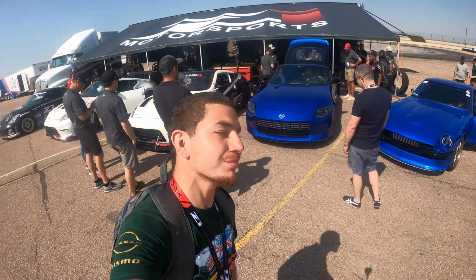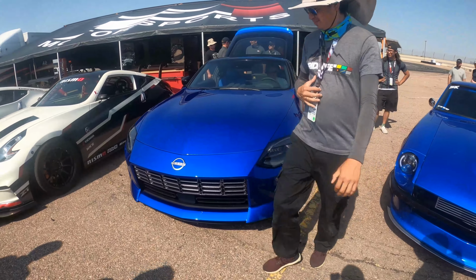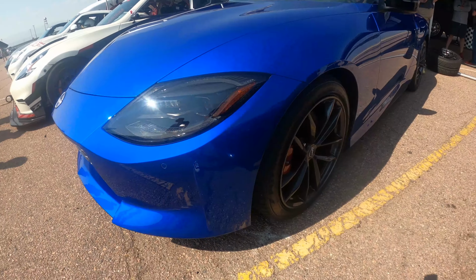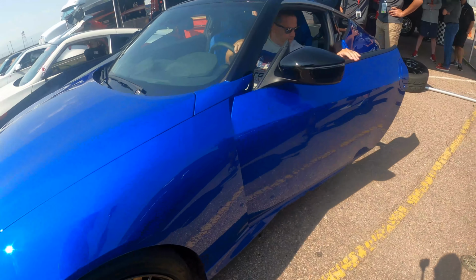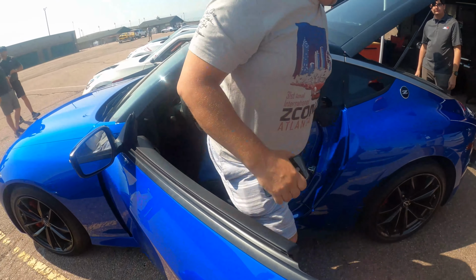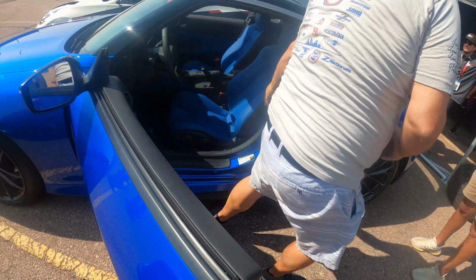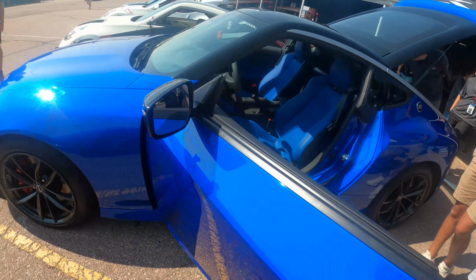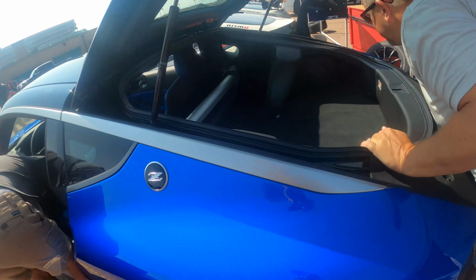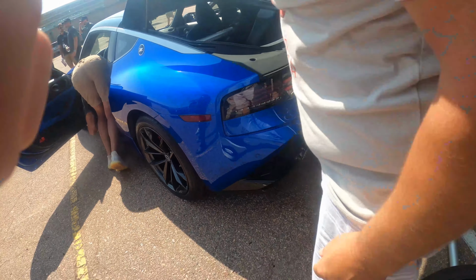Y'all see it? Here it is, y'all. Brand new 2023 Nissan. What'd you think? I already know it's mine. Oh, the gray shirt? The guy I was talking to earlier was pretty cool. So yeah, it looks like 370.